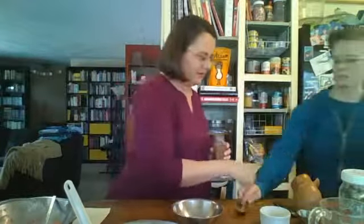Get ready to make our filling. We cut this down by a quarter, so we're going to use a quarter cup of sugar. We've already measured that out, so we've got our little bowl with a quarter cup of sugar. I just realized we need a spoon to stir this with. I'm going to grab that. And then we're going to need a half a tablespoon of cinnamon. There's the magic half tablespoon of cinnamon.